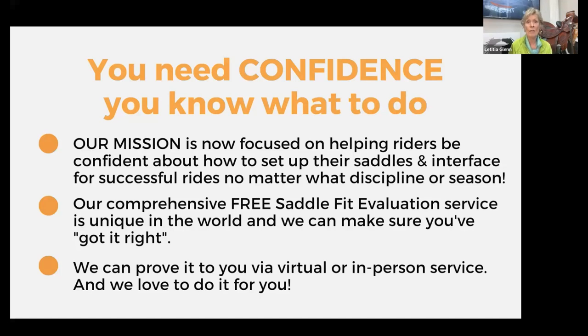Our mission, now that we have the equipment so effective, is now focused on helping riders be more confident about how to set up their saddles and interface for successful rides, no matter what discipline or what season. Our comprehensive free saddle fit evaluation service is unique in the world, and we're really confident we can make sure you've got it right. No matter how often you have to contact us, we want you to get more and more confidence so that we can take the training wheels off and you can realize how simple this is when you just understand some principles.